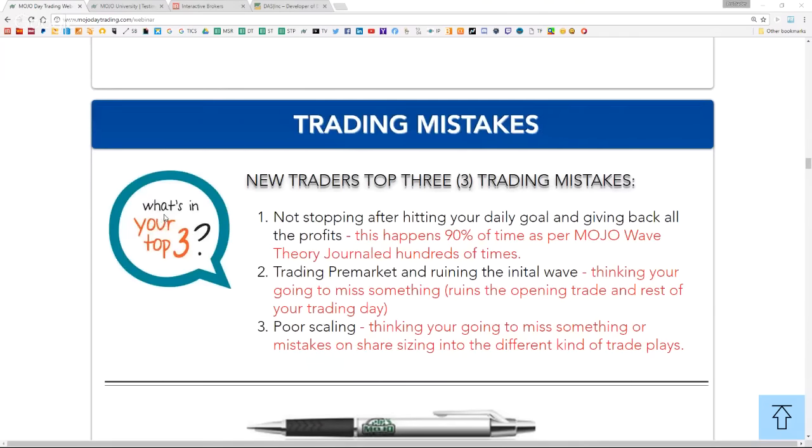Okay. New traders, here's your mistakes. Not stopping after hitting your daily goal and giving back all the profits you've made. This happens 90% of the time, as Mojo Wave theory has been journaled hundreds and thousands of times. Okay? Will you win? No. Will you definitely lose? Count on it. The people that are thinking, maybe, you're a sucker.